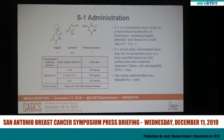This is the S1 formulation, a biochemical modulatory agent. It consists of Tegafur, which is a 5FU, Gimeracil, and Oteracil, in a ratio of 1, 0.4, and 1. S1 will be orally administered twice daily for 14 consecutive days. It's continuous oral administration and 1 week off, and the Q3 regimen is repeated for 1 year.